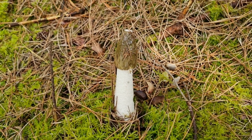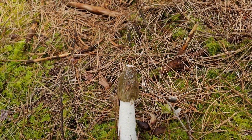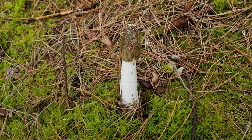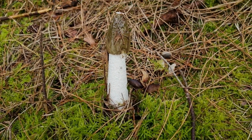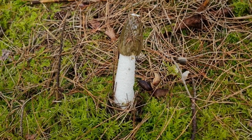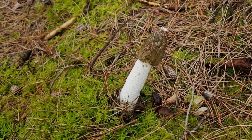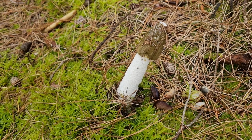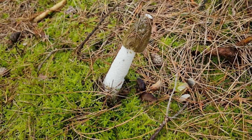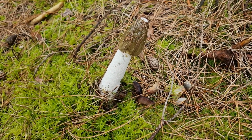I'm sure every time that we come to Thetford Forest, we find stinkhorns. Apart from midwinter when it's cold, but we always find them. This must be one of the best places to find a stinkhorn that you can go. But there you go, what a lovely example. Not very old, quite fresh. I did think he'd have more flies than that on him, but maybe it's the weather, because we've had a bit of drizzle again. So let's carry on and see if we can find some of his friends.